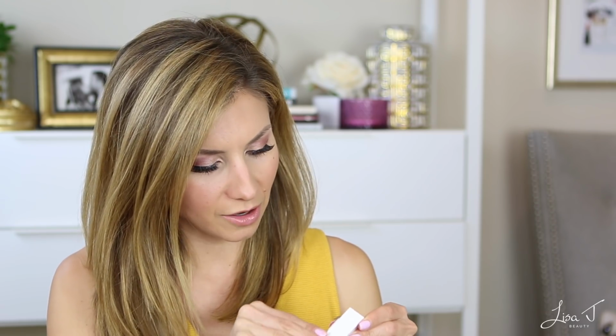I have never tried anything from this brand, so I'm very excited to try it. I will say the packaging on this is beautiful. Not only the box, but inside comes this little, oh, did you hear how heavy that was? This tiny little guy that dropped. It is so heavy. This is the heaviest makeup product for this size. It's crazy. And then you slide it open like this.